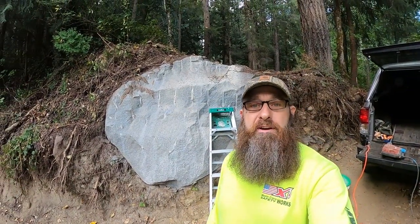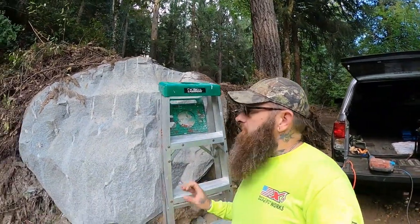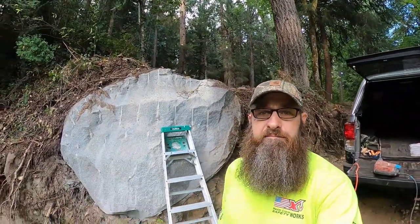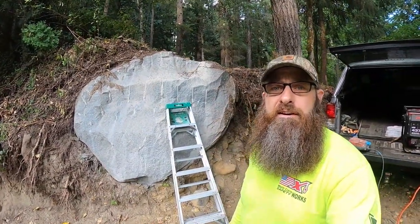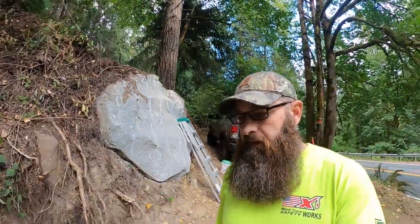Now I'll show you this rock right here. So there it is behind me. As you can see, this is a 6-foot ladder. Well, that's how big that stone is. Now, if you can see, our driveway comes up right through here, and that boulder is right there. Well, it's been sticking in the way.